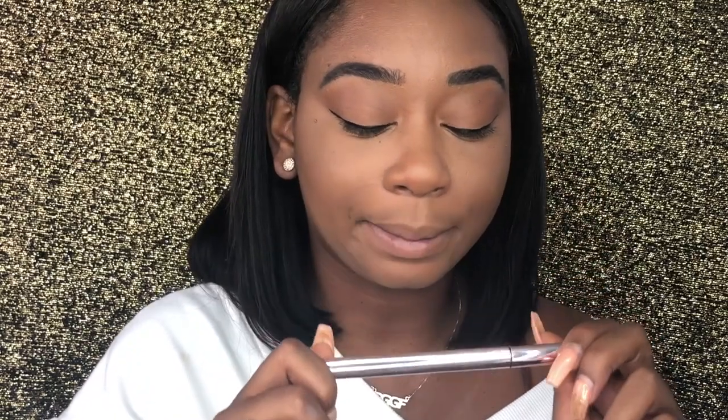So this is the Fenty Beauty Flyliner in the color Cause I'm Black. I love this eyeliner. It's a liquid Longwear eyeliner. It's supposed to be waterproof, so I really love it. I haven't really cried or gotten any water on it, but I definitely know it does take a minute to come off when I'm cleaning my makeup off.